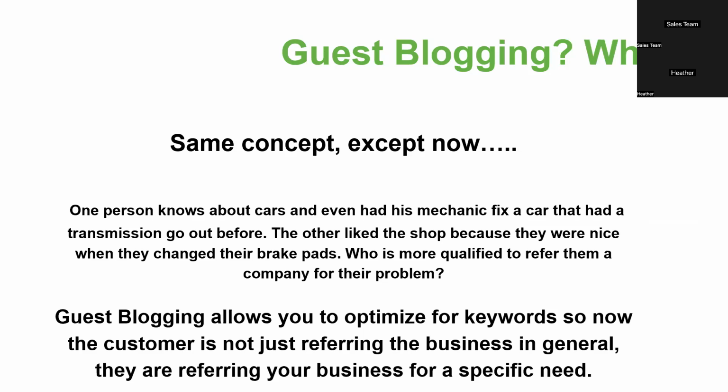So we're talking again about the mechanic and the transmission. One person knows about cars and even had this mechanic fix a car that had a transmission go out before. Well, we're also looking at this other person, and they just liked the shop because they were very nice to them and changed her brake pads. Who is more qualified to refer this person to the company for the problem? It's probably the guy that already had his transmission go out and it was replaced by this company. So he's got a little bit more knowledge and is more in line with your search query. Again, guest blogging allows you to optimize for keywords that help you drive people to your website that are already searching for a specific need.